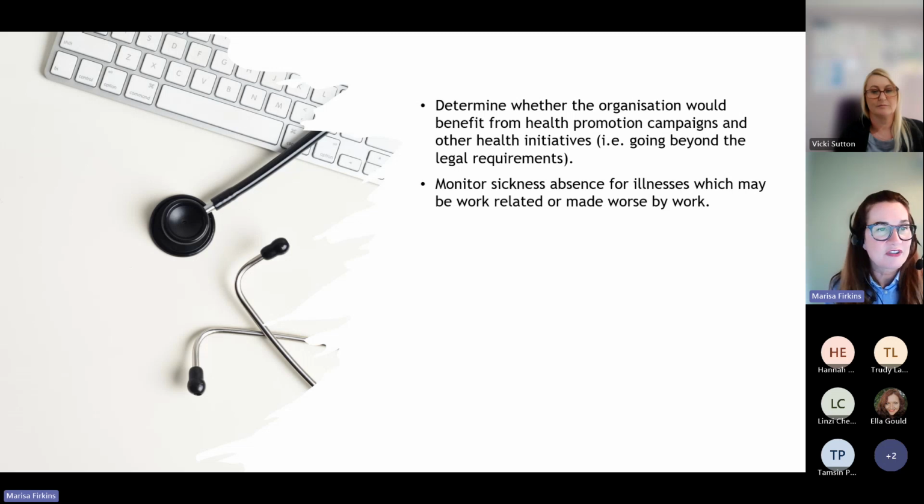If you're a HR professional on this call, then make sure you're monitoring sickness absence for illnesses which may be work related or made worse by work. So for example, if you've suddenly got a few people off sick with breathing difficulties or ringing in their ears, tetanus or something like that, those are the types of things you need to look out for. So as safety professionals or HR, you need to be in tune with sickness absences and work out if there's any common themes there that you may need to look at, because it could be that the workplace is actually making a few people sick in the same way.